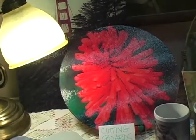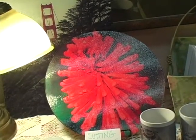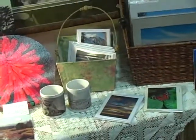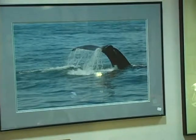Is that a picture of coral? It is a flower in Australia. Wow, I wouldn't even recognize it. Yeah, it's beautiful. And he does these coffee cups and postcards. And then the greeting cards. That is very good. This has a wide variety of items in this store. I highly recommend it. Now, we talked about some of the frames.